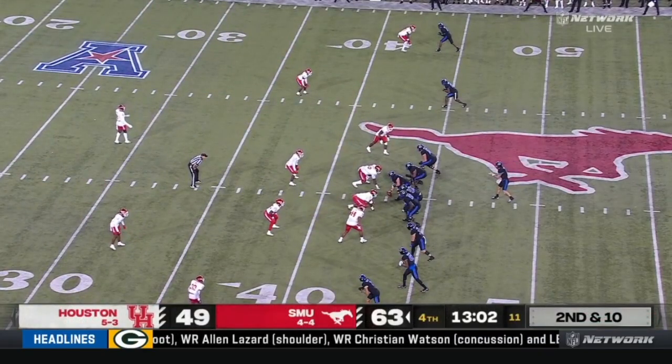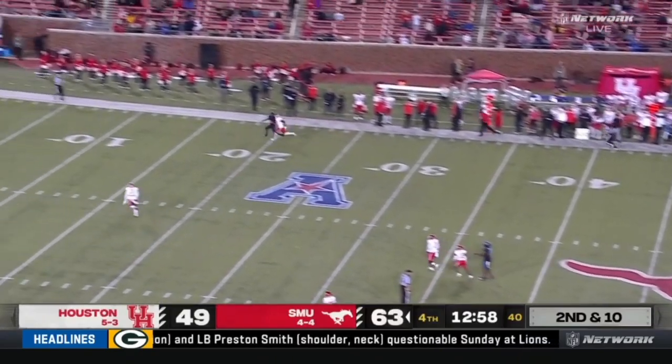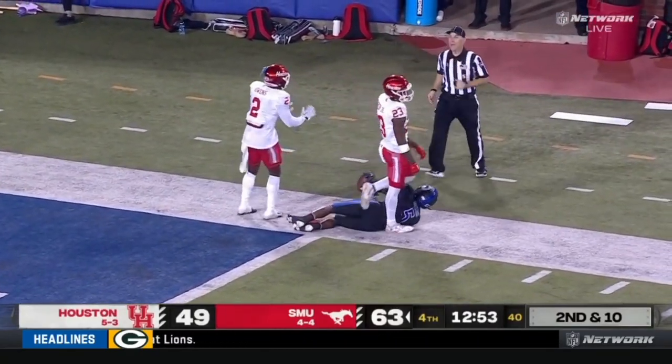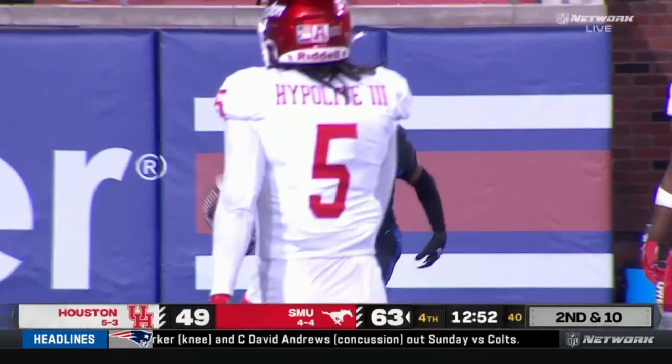Jamal Morris has been filling in for him at that linebacker spot next to Donovan Newton. So loss for them there. Mordecai wants the one-on-one matchup. Has it! A grab inside the five from Moochie Dixon, and a touchdown.